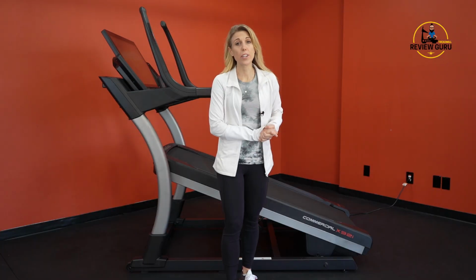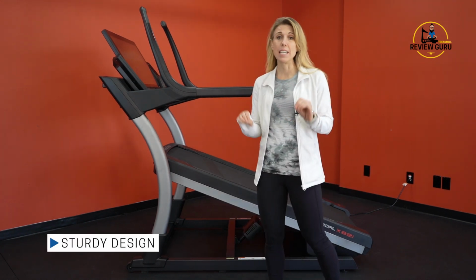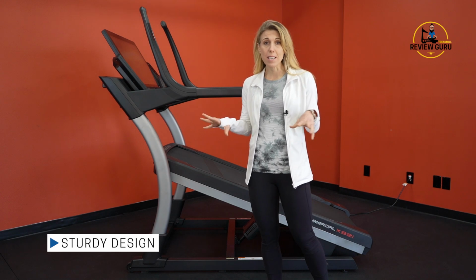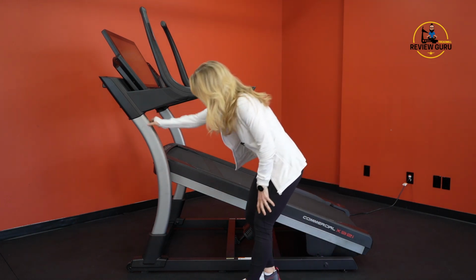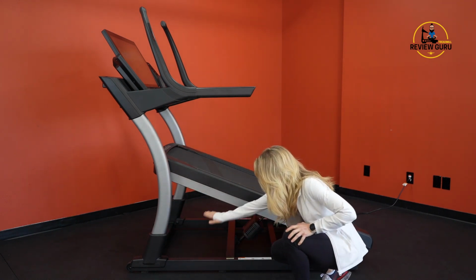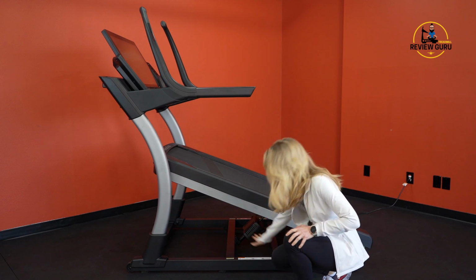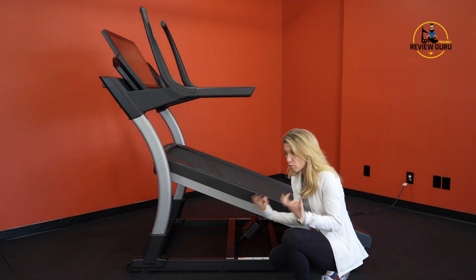All right, so let's take a look at the construction. One thing that I love about this machine is that it is very stable. Because it's not designed to fold up, the whole base is all steel. So these uprights are powder-coated steel, your support beams are steel, and you have 3 cross beams that go directly underneath the machine. So it sits very sturdy on your floor.